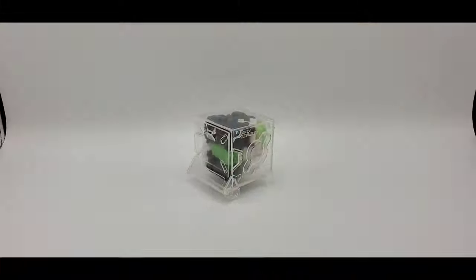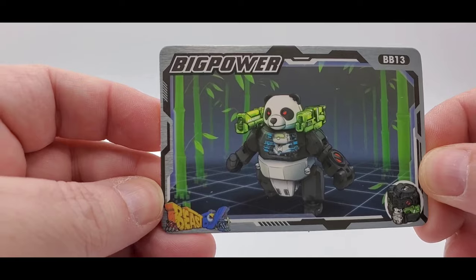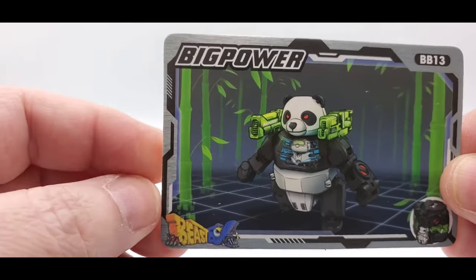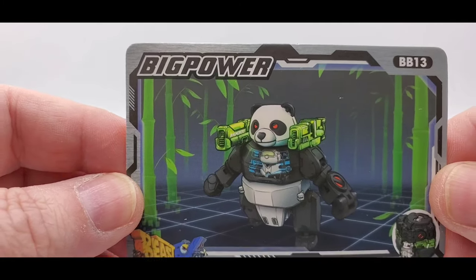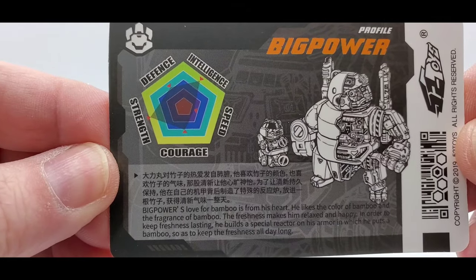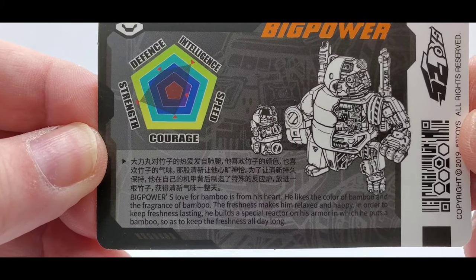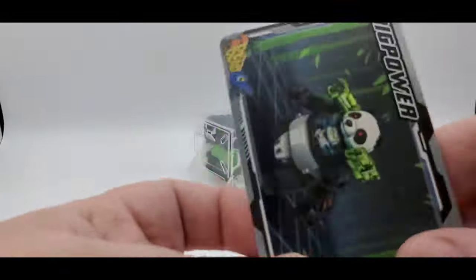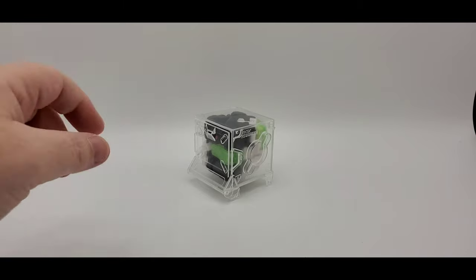All right, first things first, we take a look at the card he comes with. Once again, beautiful, beautiful artwork. So you got the little mini-me in there on his chest. That is awesome. You got the rocket launchers or blasters on his shoulders. BB-13, Big Power. Very nice. And on the back, you can pause for the calls. He's a mechanical panda bear. That is awesome. You can pause for the calls if you want to read that as well. You got some stats too. So very nice. I love that artwork. Very good. And there is Big Power himself in his box charger.